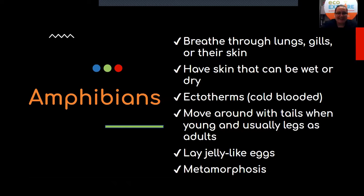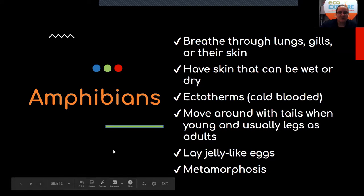So when these guys hatch out of an egg, and they have more jelly-like clear eggs that are weird and really different from chicken eggs, they're going to go through metamorphosis. So they're going to have some life changes. So it's like frogs and tadpoles. They start out as that tadpole and grow into their adult form. So they go through metamorphosis to get to their adult form.